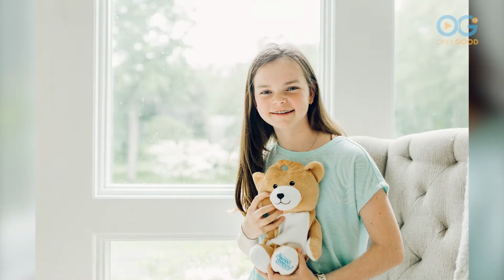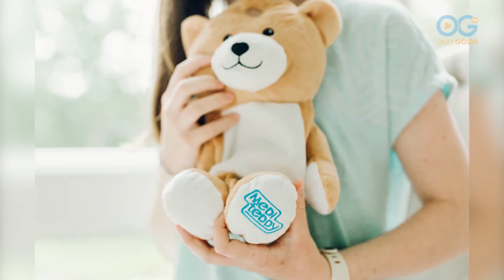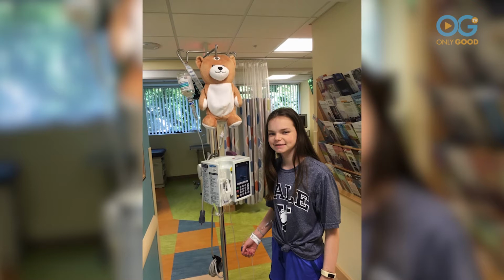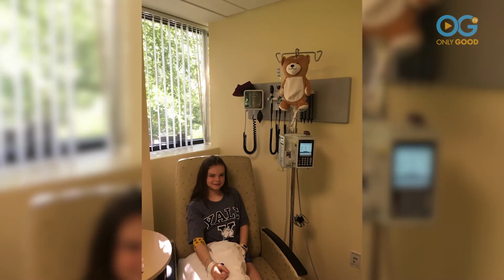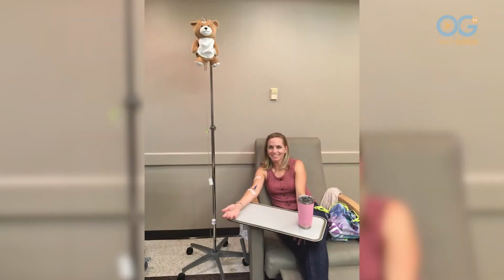I've taken my Medi Teddy prototype to some of my infusions, and the doctors and nurses really like it, and they say that they hope that every one of their patients would be able to have one. And we also gave one to a little girl in our school who had cancer, and her doctors and nurses loved it as well.